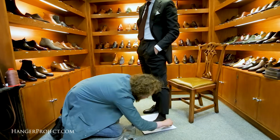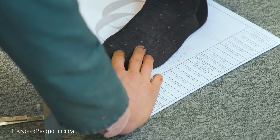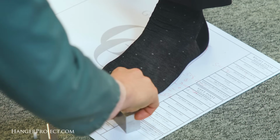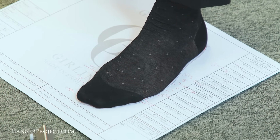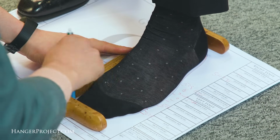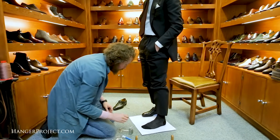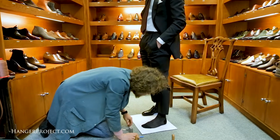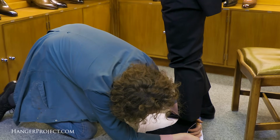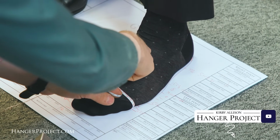So then I take the same outline as I do seated, just to see how much the foot expands under load. And I'll also check the length. About 7 1/4 on the stick, so about 9 1/2 probably. Now I'll also check the ankle height. And then I check the joint measurement under load.